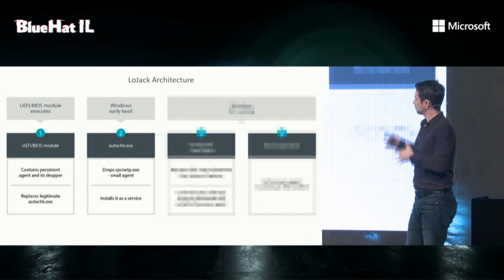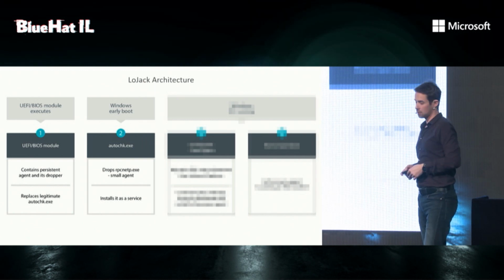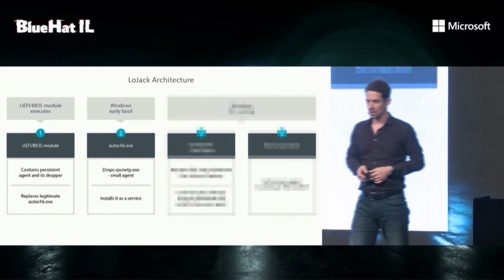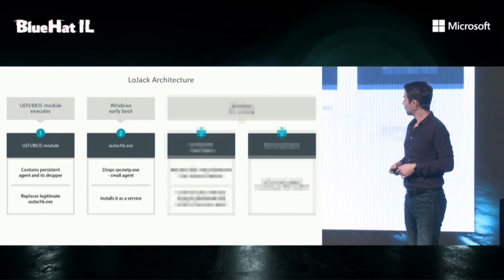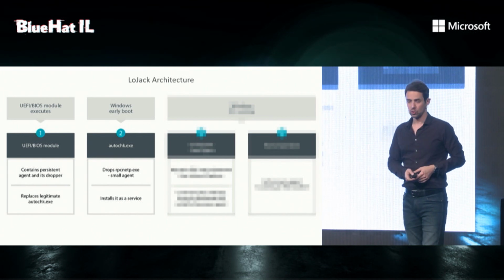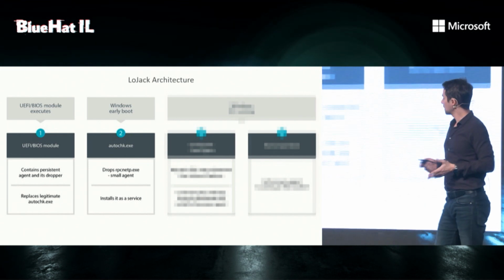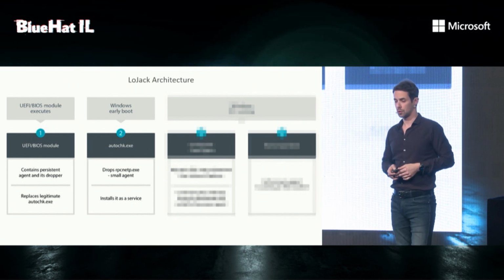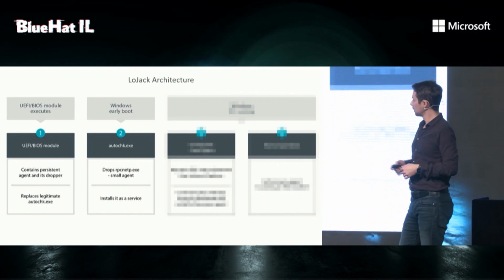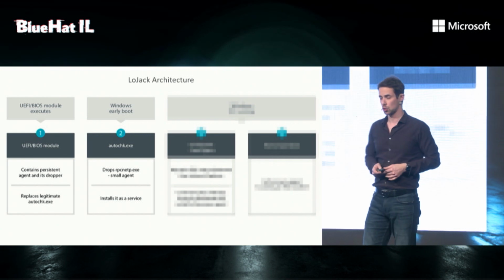So this is the architecture of an older version of LoJack, if we take a look under the hood. And this is how it actually ensures that persistence. So first, there's the UEFI module. That's the part that comes pre-installed on the laptops. This is executed right after the computer is powered on, but before Windows starts. It'll copy a simple downloader called the small agent onto the Windows partition.